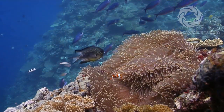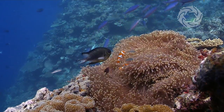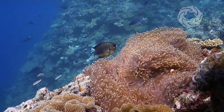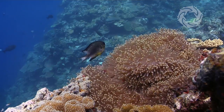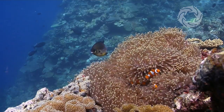Most species can't survive alone. This anemone, for example, is in a mutualistic, symbiotic relationship with clownfish. That means both species benefit from the partnership. The clownfish defends the anemone from butterflyfish attack, and the clownfish get a safe place to live and lay their eggs. It's a really well-studied and well-understood field.